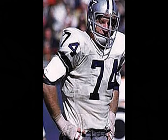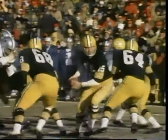One of Chuck Johnson's guests will be Art Modell, owner of the Cleveland Browns, at halftime. Bowman's over the ball at center.